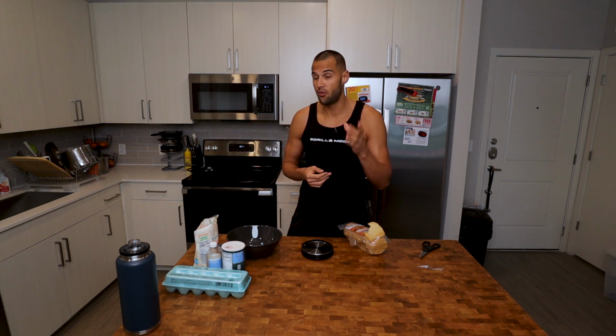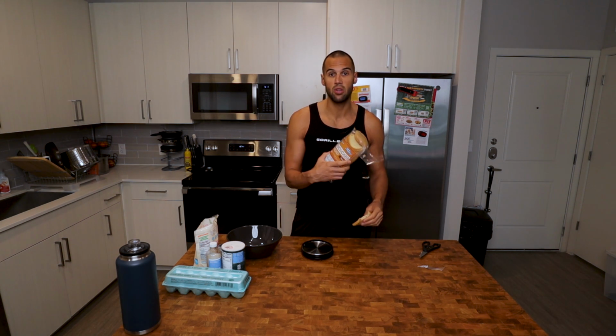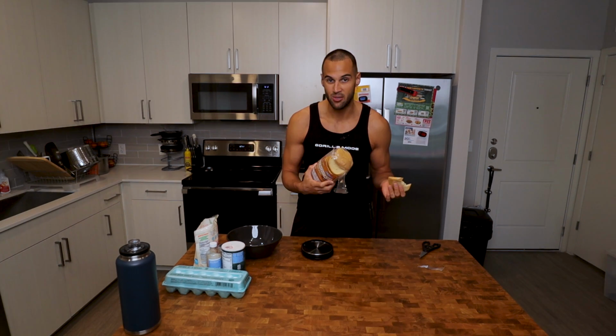And I'm still exploring Austin. I just moved to Austin and I'm trying to figure out where the good grocery stores are that have the lower calorie food or more low calorie options. So if you live in Austin, let me know where I can find some of this stuff. But this was the only low calorie bread at HEB. So this is what we're gonna work with.